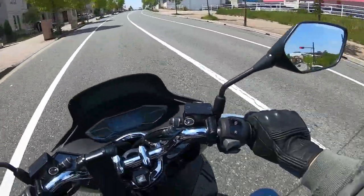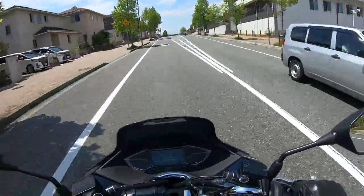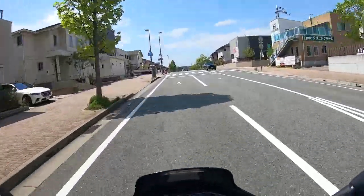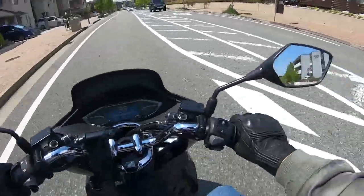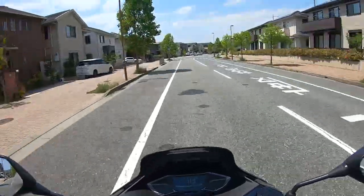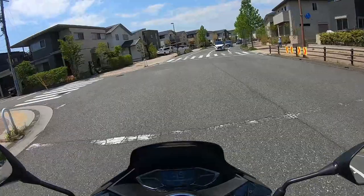Sorry, that was my horn, that was me. The takeoff speed is very fast. The handling is awesome. If you try this bike, you'll know what I'm talking about. It's really easy to maneuver. It's really easy to handle. Just riding this bike, you'll feel the sturdiness of the bike and you'll feel confident riding it.